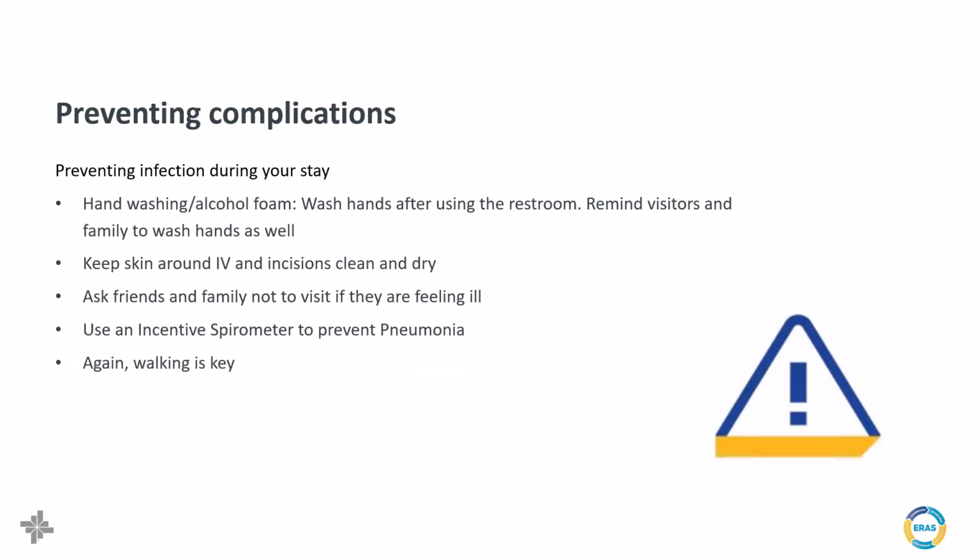Preventing complications. There are ways that you can prevent complications after surgery. Washing your hands with soap and water or hand sanitizer can help prevent infection. Remind visitors to wash their hands as well. Keeping clean hands and a clean environment helps reduce the chances of postoperative infection. Keep your incision site clean and dry. If you have guests who are not feeling well, ask them not to visit while you are recovering.